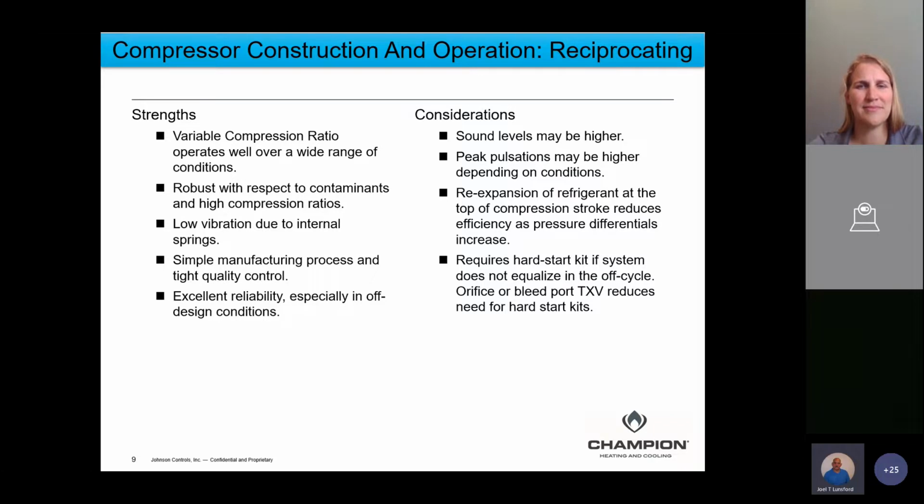So you squeeze that refrigerant up there, but you're not going to let that piston go all the way to the top. So there's going to be a little bit of space in there, and inside that space there's going to be refrigerant. As that piston starts coming back down, that refrigerant that you just got done compressing is going to re-expand because you haven't gotten rid of it, right? And so re-expansion of that refrigerant does reduce efficiency on a recip compressor.